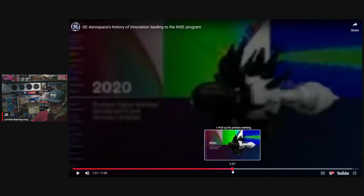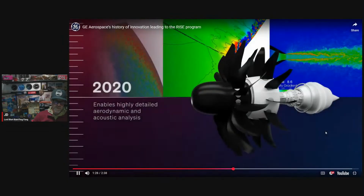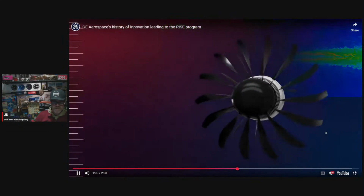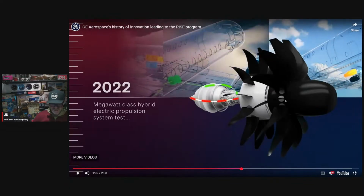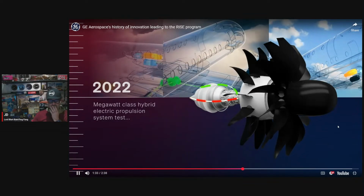Oh, mate, I've missed it. Hold on a minute. It's here. Sorry. This bit here. Megawatt class hybrid electric propulsion system test. Interesting. Okay, so they have an electrical version of it too. Okay, not hydrogen.